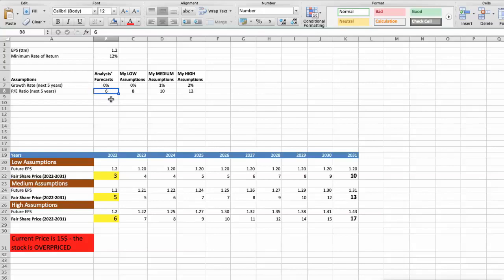First scenario. Takeda will have bad performance in next 5 years, and we will use the following parameters in our calculation. Future growth rate would be low, 0%. Future P/E would be low, 8. In this case, the fair value of the stock today would be $3.